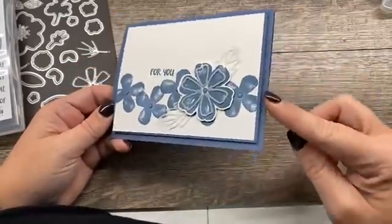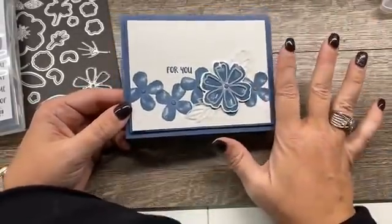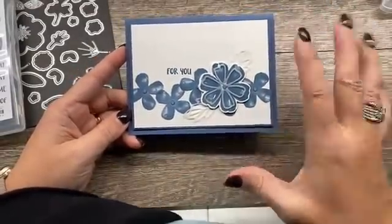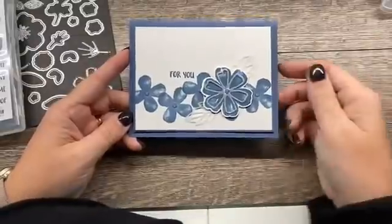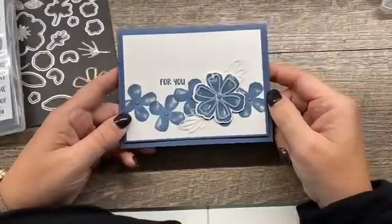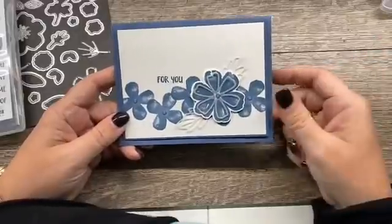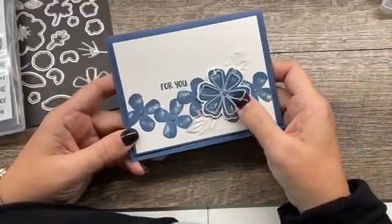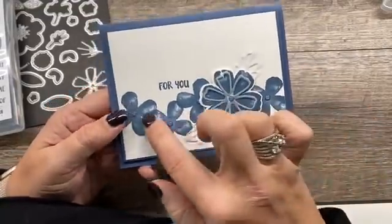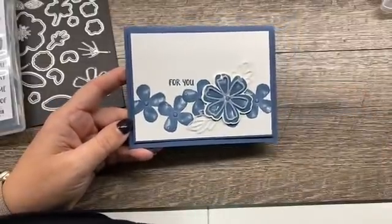This is Misty Moonlight, so just a monochromatic card, really simple. But I have to tell you, when I started stamping with this stamp set, I could not stop. I just kept making more and more cards, and I have quite a little stack here. I started die cutting some of those pieces in vellum, and I loved the way they looked. They're so pretty. And then these little enamel dots are just so awesome with this. I really like how that turned out.